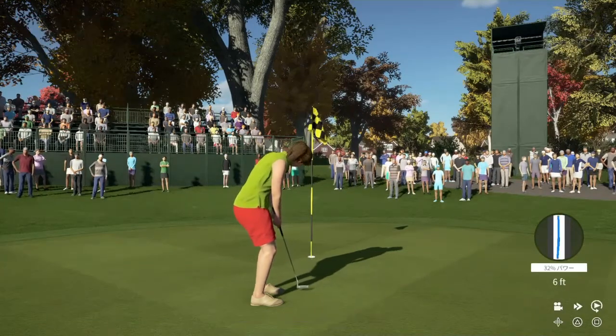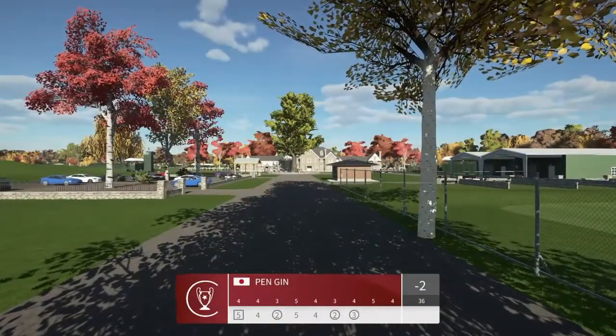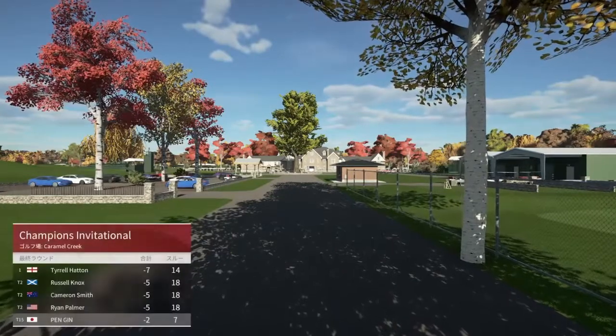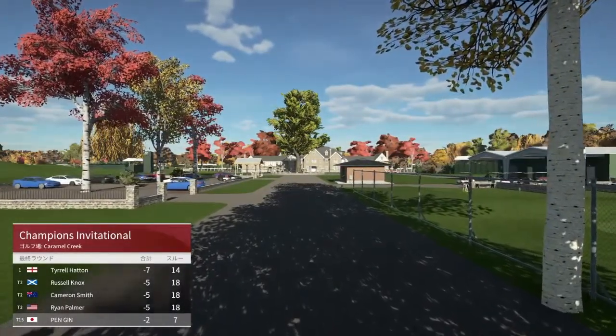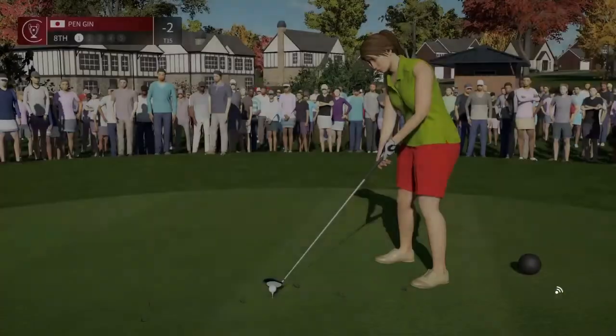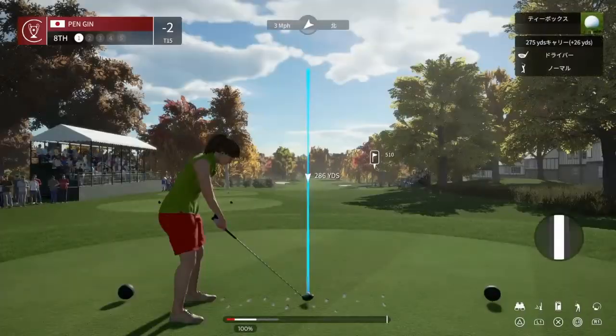Oh, what a stroke. A well hold, he'll take the birdie. And with that, she'll move to a couple under par. Our leader is a couple of shots up at this stage. We have a par five on this one.